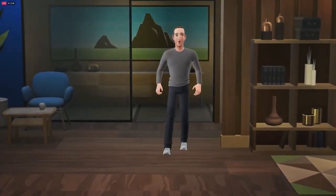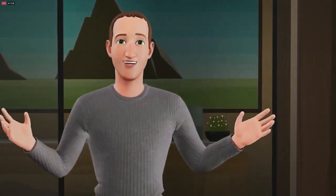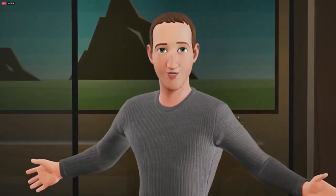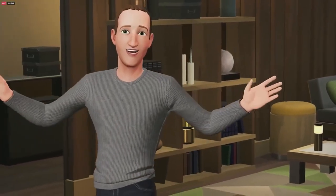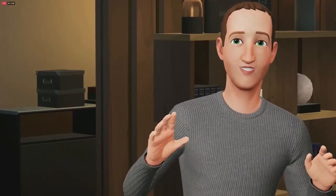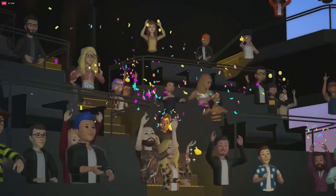Hey, we're here together in Horizon, and this is the first time that we've done this at Connect. And this is a preview of our next generation of avatars. They're so much more expressive and detailed than anything else today, and they have this unique Meta style to them. But I'm excited to start rolling these out later next year on phones, VR headsets, and more.